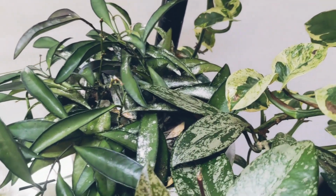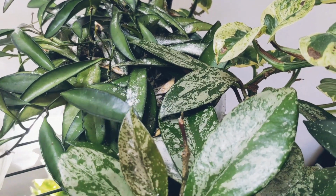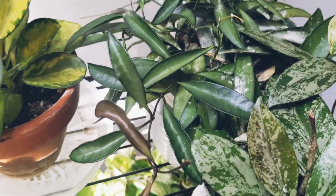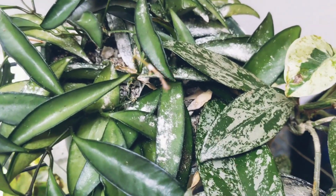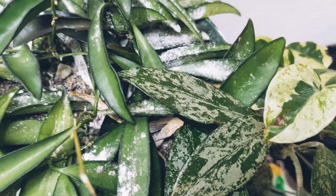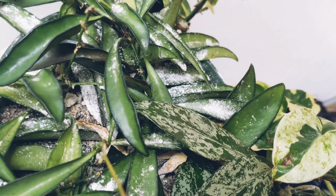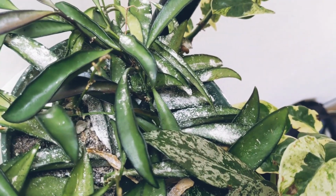Then this is my Hoya Wayerii. And this one also has mealybugs. Not as bad, I don't think, at least from where I can see. See all that diatomaceous earth on it? I'm gonna do that again this spring, because that worked.